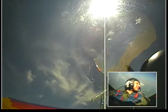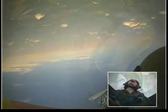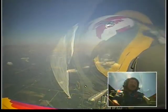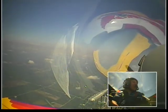Look to your left. Watch the world go around out there. Now we'll look over the top, and we'll go left aileron here, and end up right side up. What'd you think? Yeah, that was cool. Pretty cool, isn't it? Yeah, it was smooth. It was.